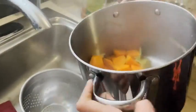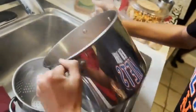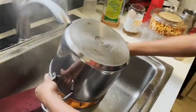Alright, this is why I want to do it carefully. Very carefully, you don't want to get burned. We'll slowly get the potatoes in the strainer. Piece of cake, guys. It really is. Now, you're going to put this on the non-hot stove. Not the hot stove that it was just on, the non-hot stove.